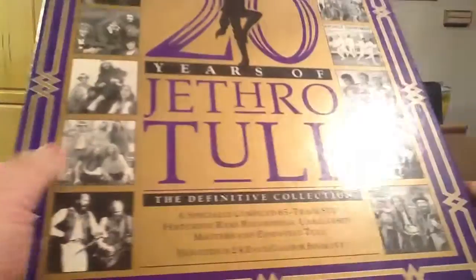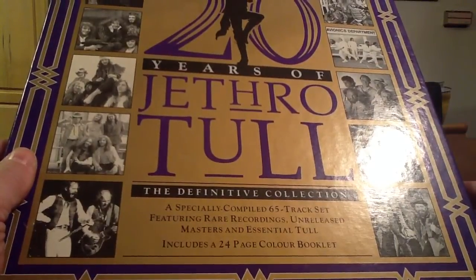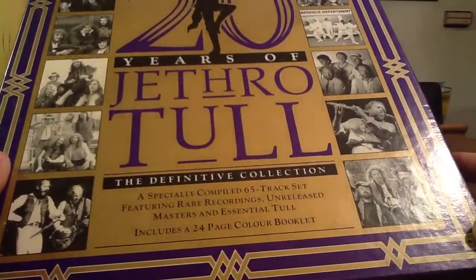Next up, 20 Years of Jethro Tull. 24-page color booklet. Color spelled wrong. Those British people can't spell color.